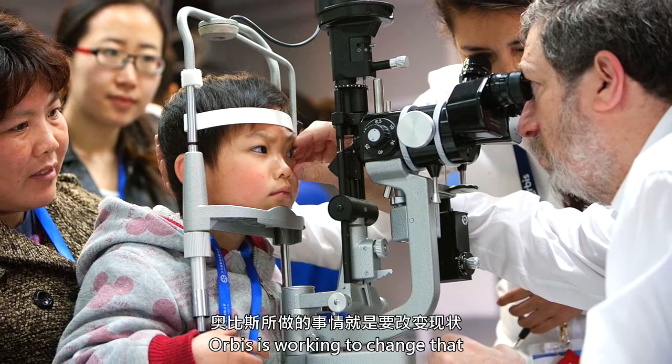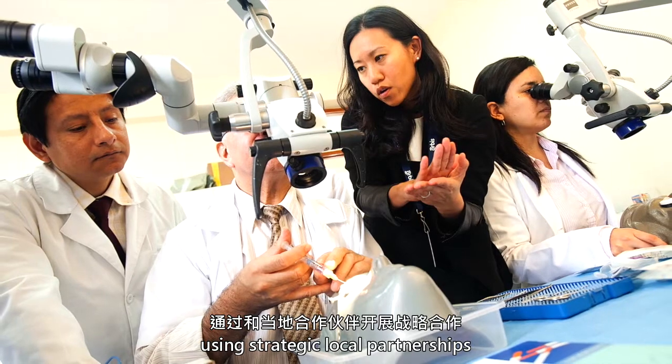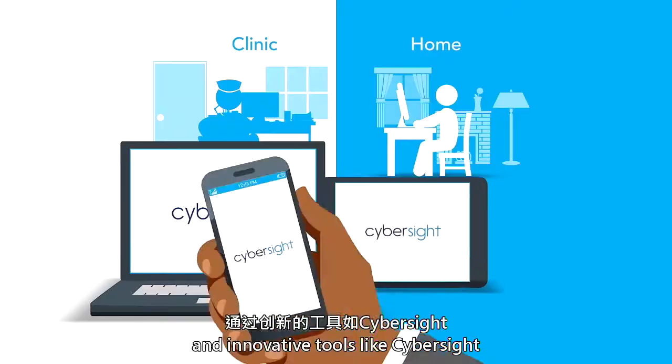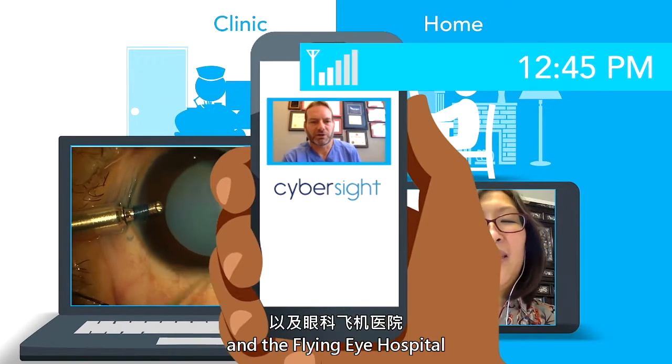Orbis is working to change that, using strategic local partnerships, the time and talent of our volunteer experts from around the world, and innovative tools like CyberSight and the Flying Eye Hospital.